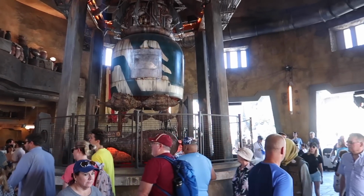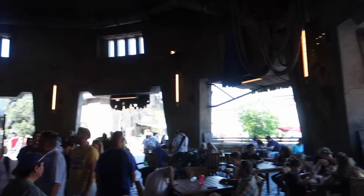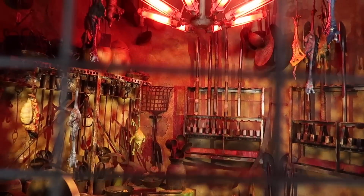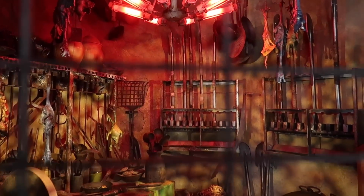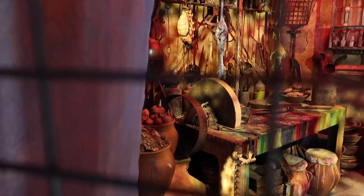So it's pretty hard to usually get a table over in the market, but we did get a table and we're right next to this room, which I don't know if I've peeked into before, but there's a lot of really cool paraphernalia in here. I wonder if there's any like movie references. I don't know, it's hard to see.